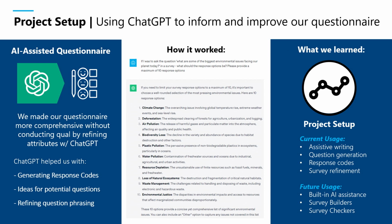In the future, we've already heard about how Copilot is being integrated into the Microsoft suite. Google will be doing a similar thing with the G Suite, and eventually, this built-in AI assistance will be in all of the software that we use on a day-to-day basis. We're already seeing providers like Question Pro build a survey generator.